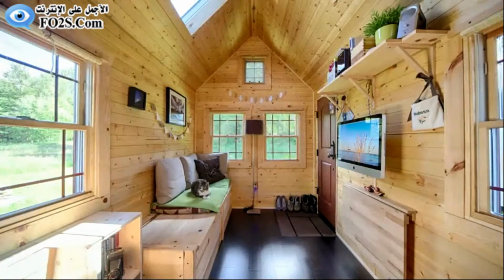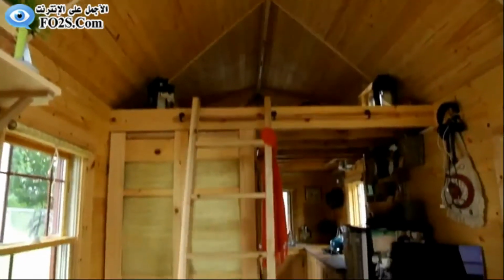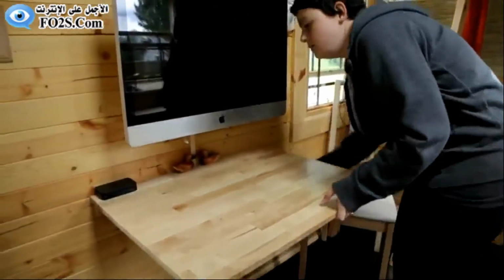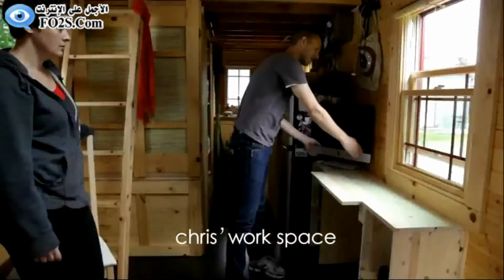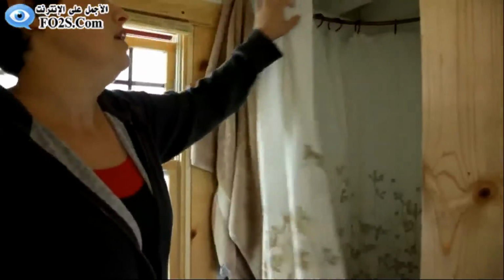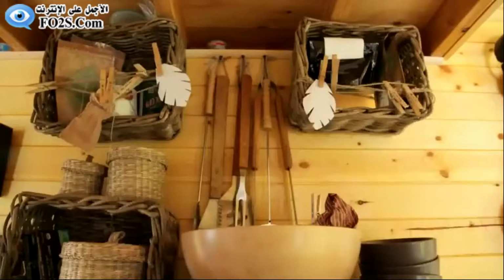We always get the questions like, how do you manage in a space like this? Well, I cook in the kitchen. I work on the computer, and I'm a freelance 3D artist, so this is my workspace. I sleep in the loft. I shower in my bathroom. I'm doing exactly the same thing as everybody else. It's just I don't have a lot of that open space.